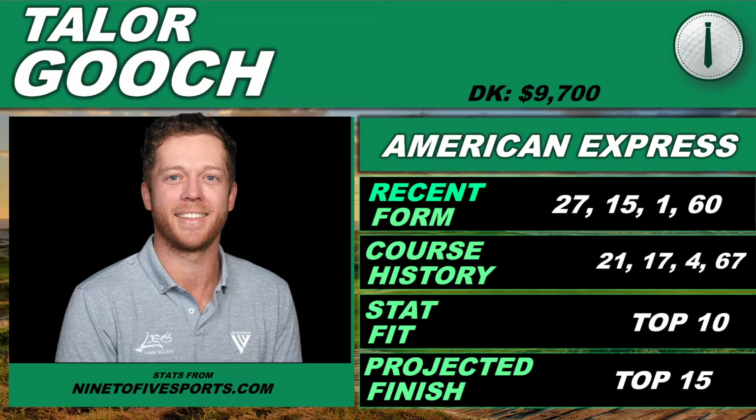Priced out, 4th best pick in the 9-to-5 model. I fully expect him to make the cut and most likely get a top 15 place finish. I just love Taylor Gooch this week.